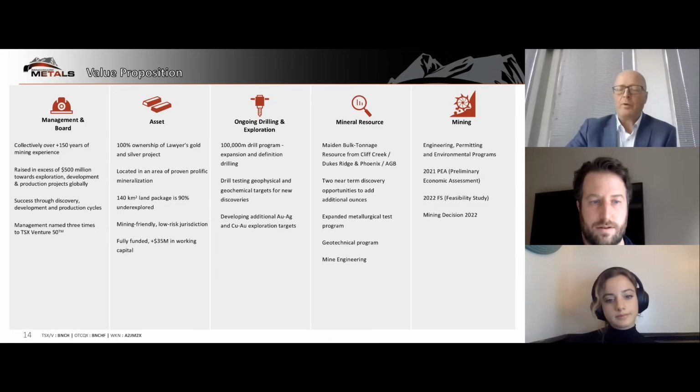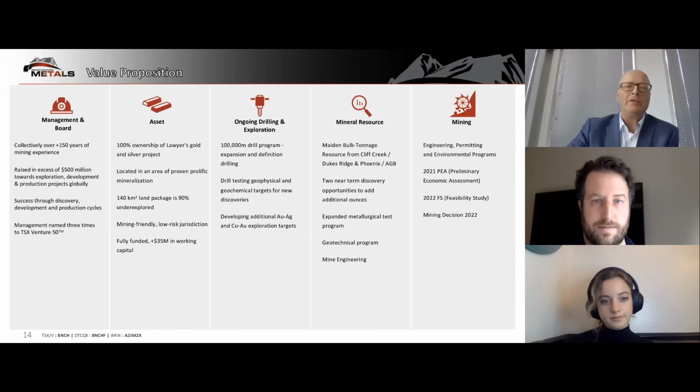I believe some of them probably have already purchased in the open market, but others are likely to wait until they see the resource published to show that truly this is a large scope and scale mining endeavor.